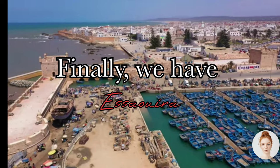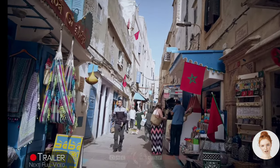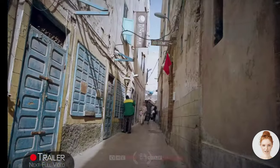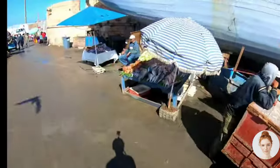Finally, we have Essaouira, a charming seaside town with a rich history and culture. Enjoy the sandy beaches, stroll through the colorful alleys of the old Medina, and savor the fresh seafood from the local market.